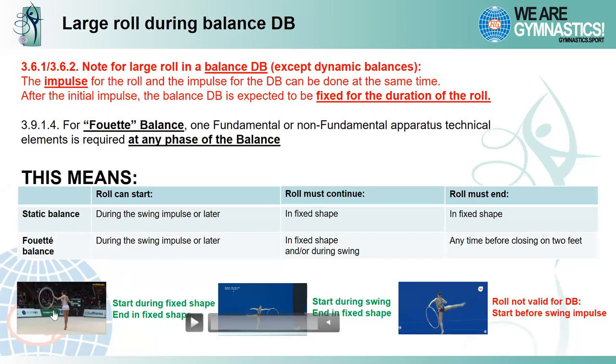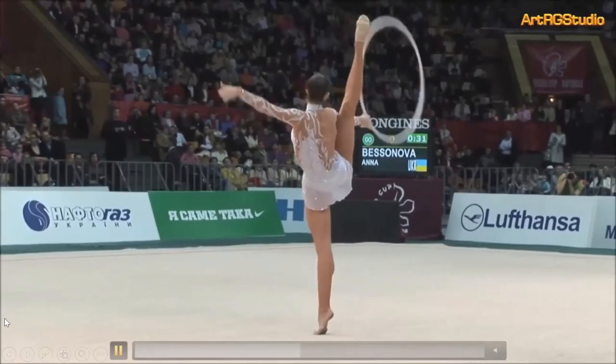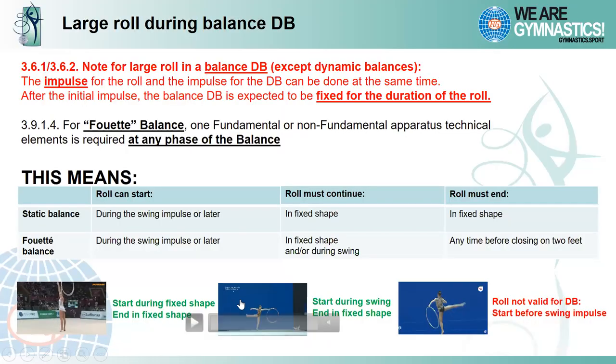This is a fixed balance. You could see for Bessonova, the start, during, and ending in the fixed shape. This is a start during the swing. She started during the swing, but ended in a fixed shape.